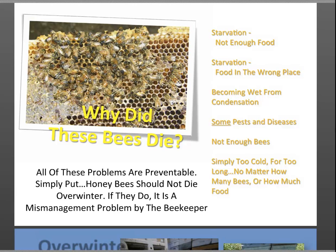But take a look at this. Why did these bees die? And it could have been starvation, not enough food. Starvation, food in the wrong place. Was it below the cluster when they went into winter? Was ventilation a problem, or some of the pests and diseases?